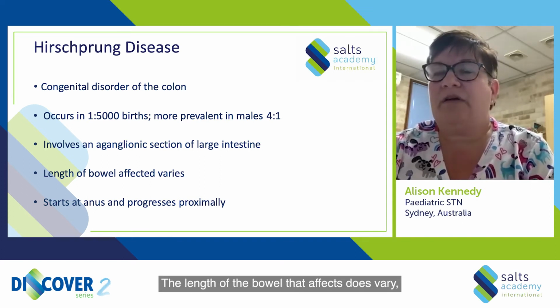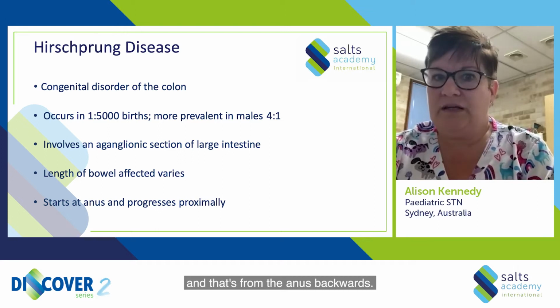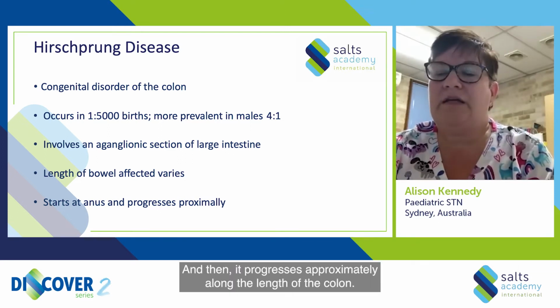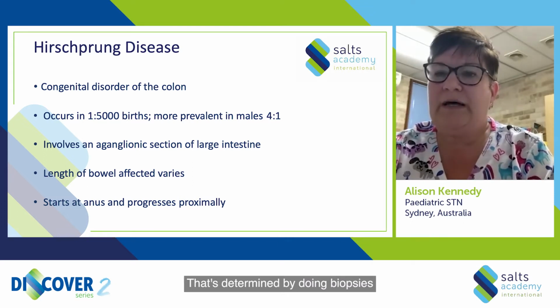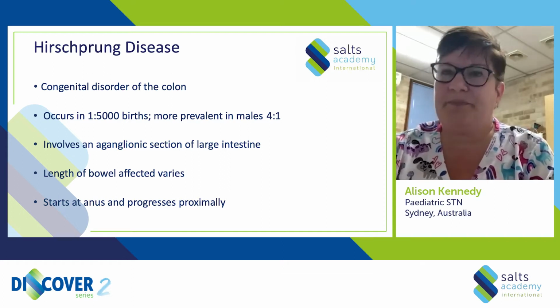The length of the bowel that it affects does vary. It can be what we term short segment, and that's from the anus backwards, and then it progresses approximately along the length of the colon. That's determined by doing biopsies to see where the ganglion cells restart.